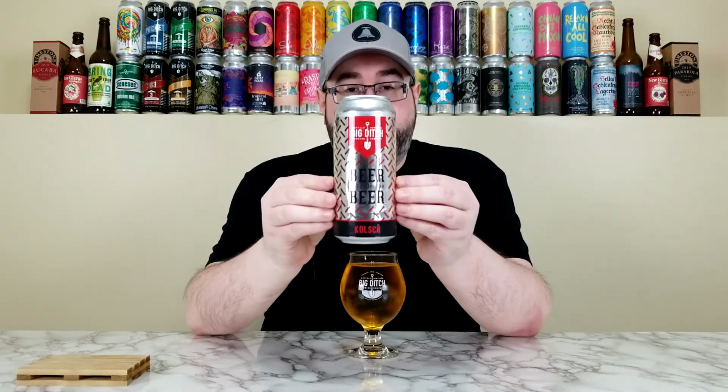I think you get like the best parts of a Helles lager for me, but with a little bit more fruitiness from the beer. So I really like this one. So Kölsch, within their Beer That Tastes Like Beer series from Big Ditch, I am actually going to give this a low 4.25 and go 4.15. I think it's really damn good for a Kölsch.